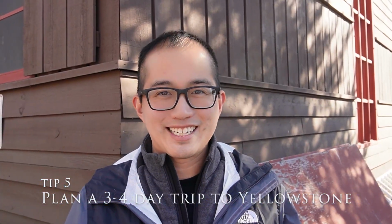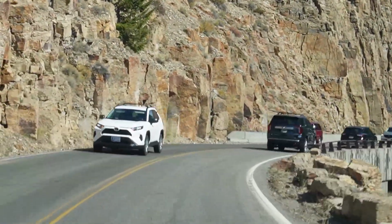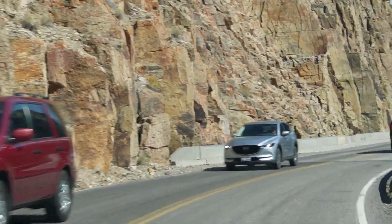Number 5, hit all the major destinations within 3 or 4 days. It's a big park, so it requires a lot of driving. It could take anywhere from 30 minutes to more than an hour to an hour and a half to get from place to place. So that's something to keep in mind, but you should be able to hit most of the things within 3 or 4 days.